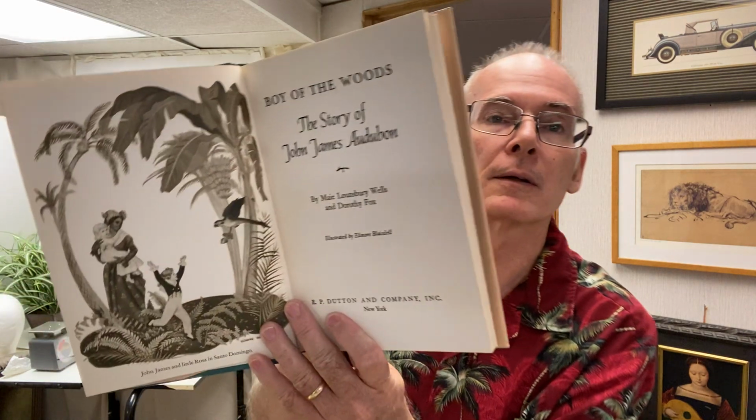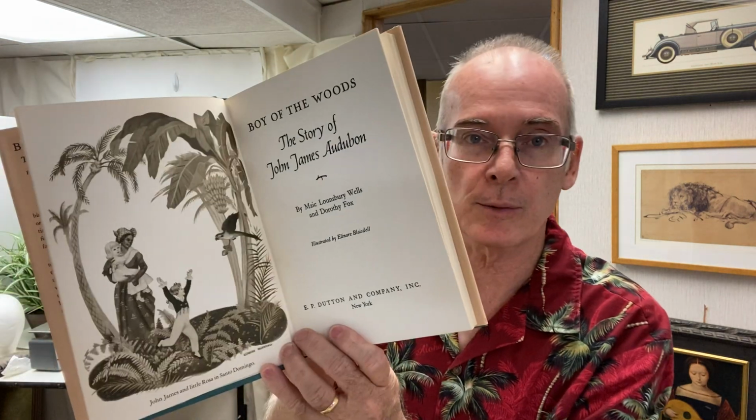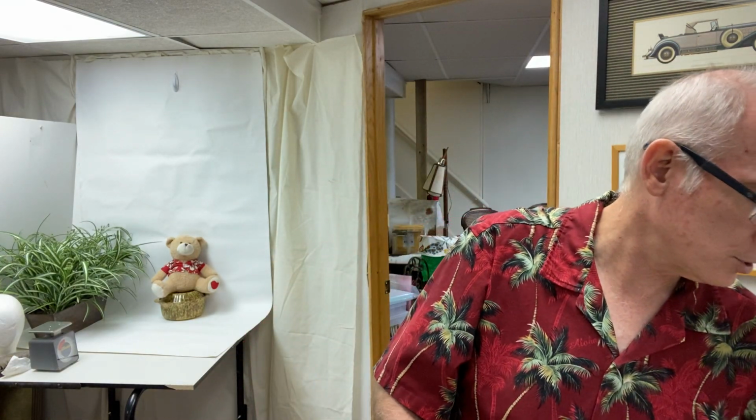And this one, illustrated, 1942. This is the third printing, July 1950. Look at that. What a beautiful little book. The Story of John James Audubon. That's why I bought it. Yes, John James Audubon book. It's like, why did I pick this one up? Because it was the story of John James Audubon. So that's basically the books I got.